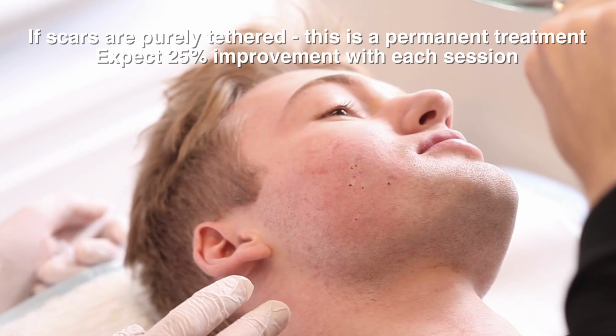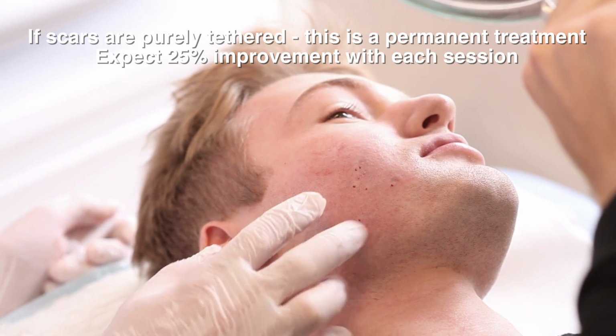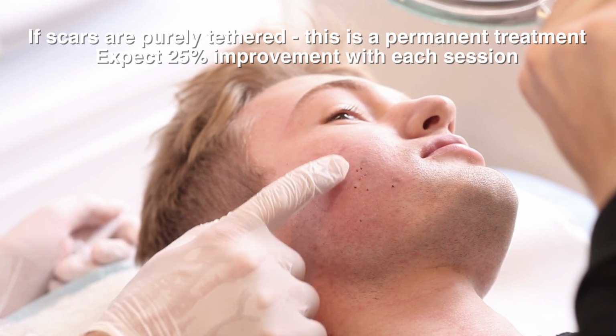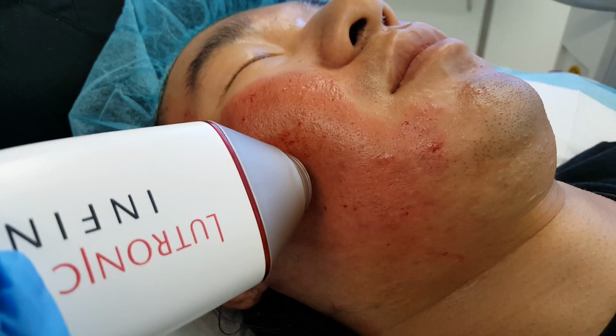And this is a very gentle process, not much bruising. And with each treatment, we get approximately a 25% improvement. In other words, the scars raised by 25% with each subsequent treatment.